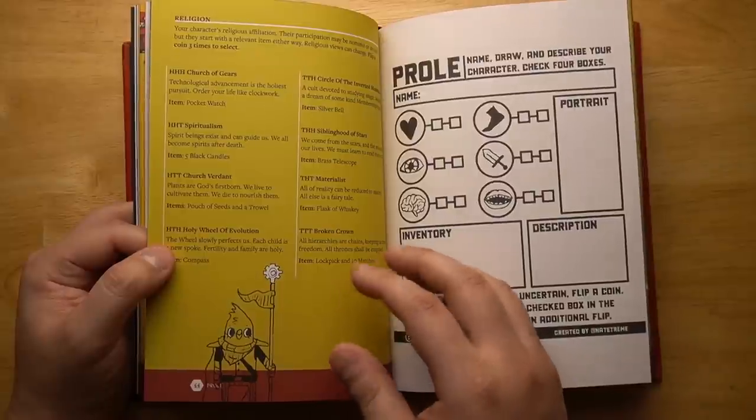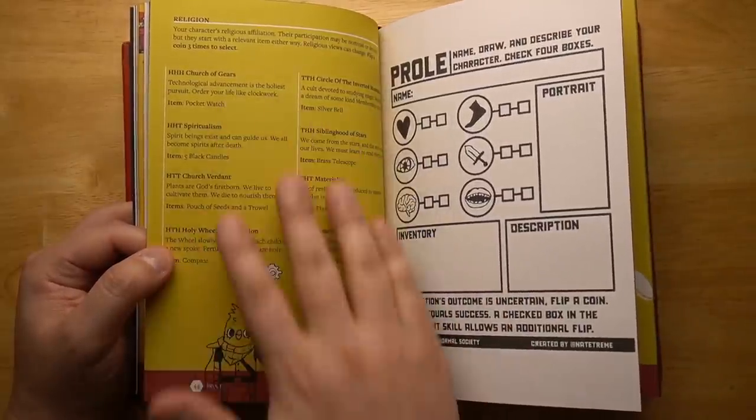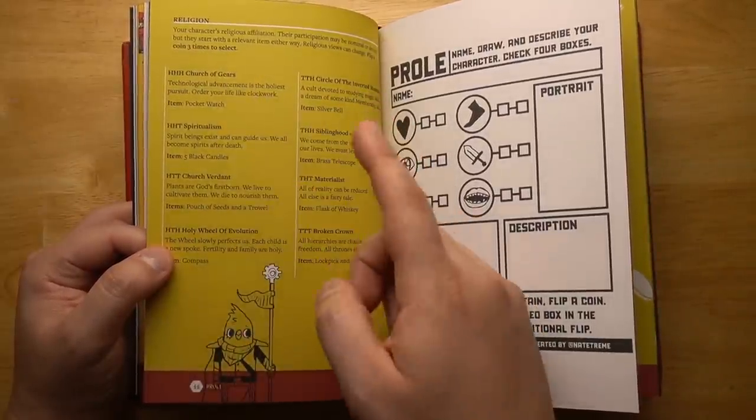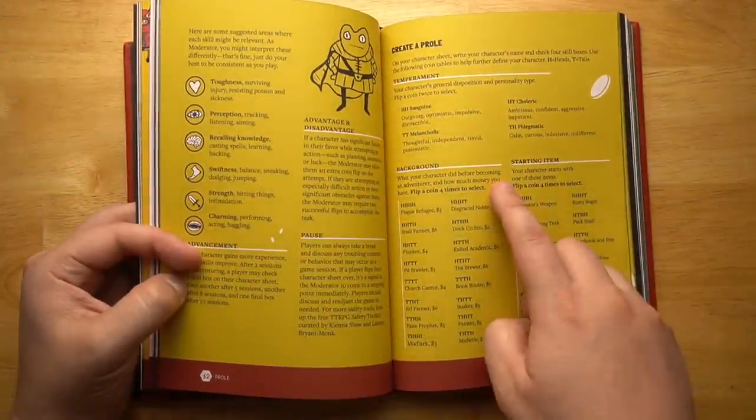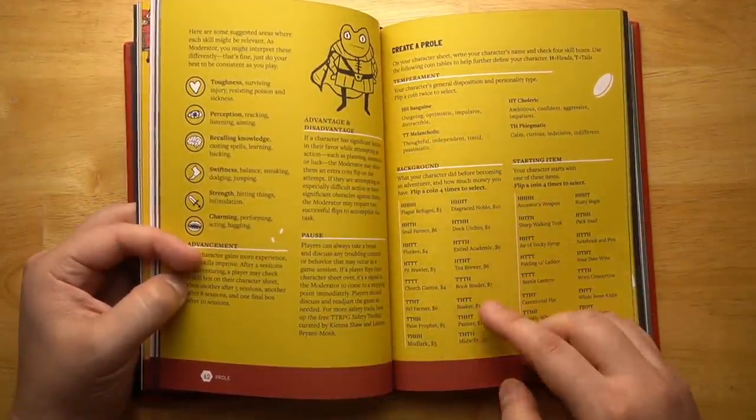There's some fun little miniature world-building stuff here. Like, we have different religions you can pick, like the Church of the Gears or the Church of Verdant or the Holy Wheel of Evolution. We have different backgrounds, like a plague refugee, tea brewer, or a busker.